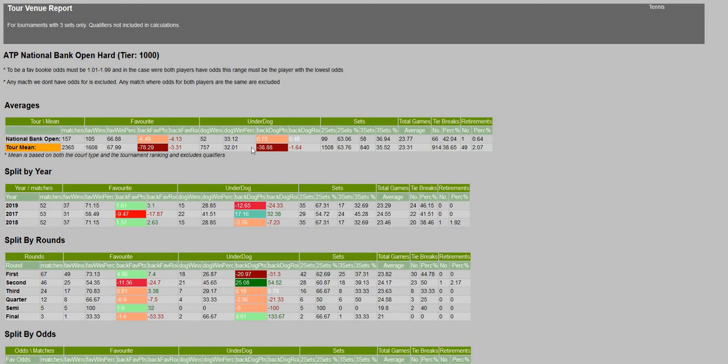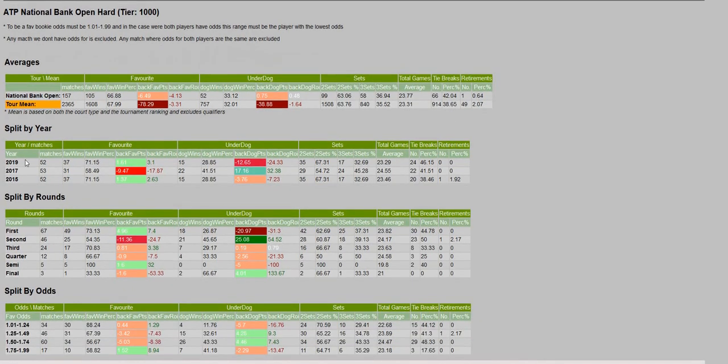So there's no instant edges that are popping out until we get to the tie-break column where we see 4% above tour mean. Okay, so if we have a look at our other splits, we can see split by year, split by rounds and split by odds. So we know that there's an above average number of tie breaks played at this tournament, so we want to concentrate on that column first of all because that's what jumped out at us. And as we can see, over the years they've slowly increased.